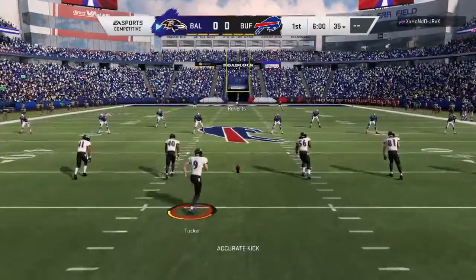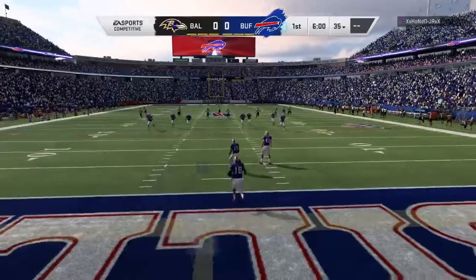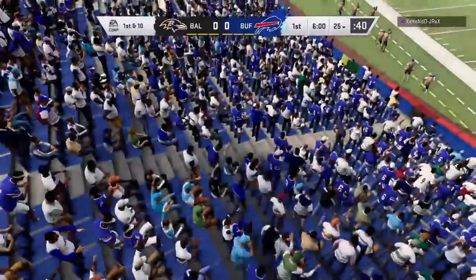Here's Tucker now out to kick this one away. And no return on this one as the fair catch is signaled for and taken.